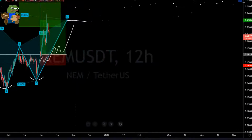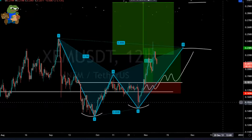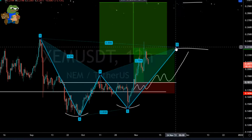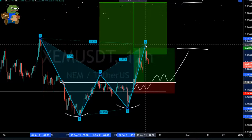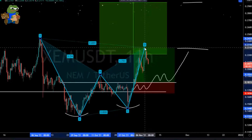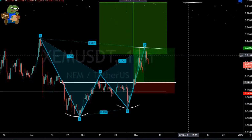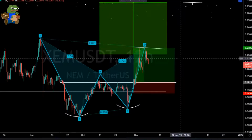NEM has hit local low targets of this bat, 886. There it was right there. Okay, that's why we don't do duration. You see how it happened faster, and you see how by me just simply moving it back into place, it's still perfectly valid. The duration was not a factor in this bearish bat. And look, and now you're selling off.